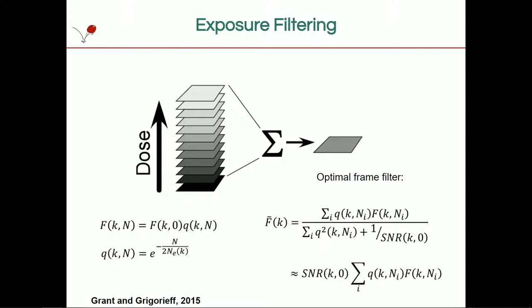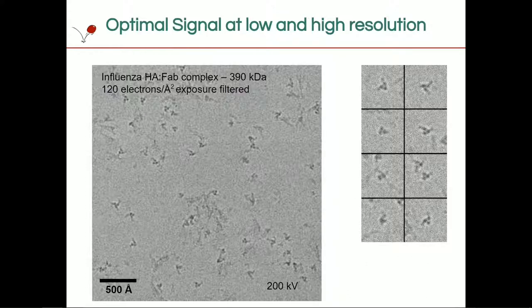You can then sum these together and end up with this final optimal image that has the best information at every resolution. So you don't have to pick from just having your low resolution or just having your high resolution. And so you end up with this exposure-filtered image. This has this fantastic contrast, but it also has the high-resolution information. It has not been radiation damaged.